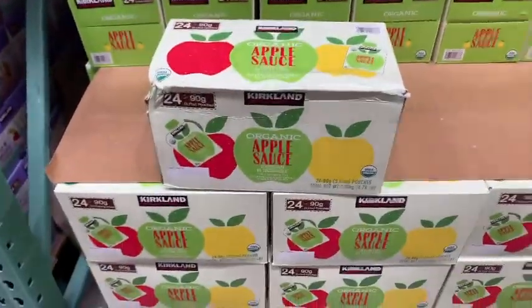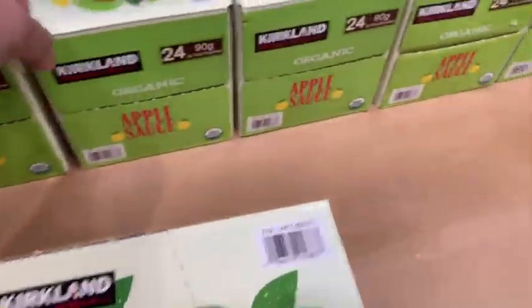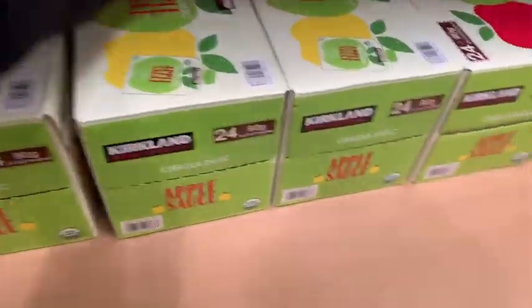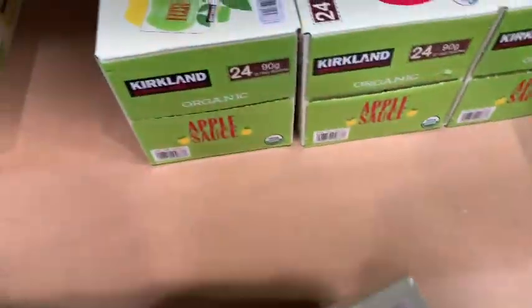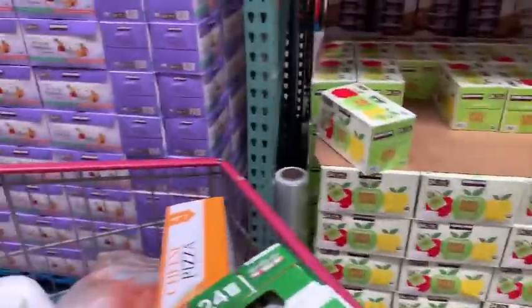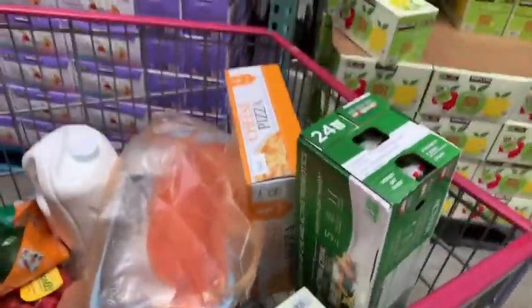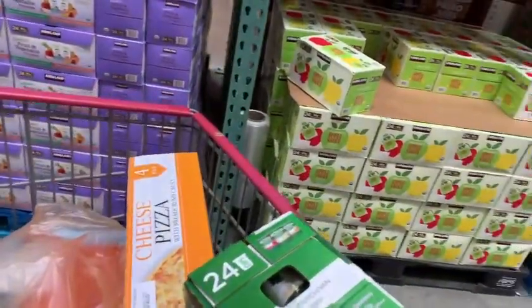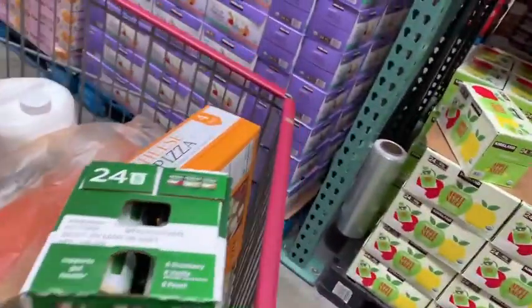So we have this applesauce. This is organic apples. No sugar added. But of course, there's sugar in apples. So I try to limit for Gabe, but this applesauce helps his bowel movement also. So I think. Alright. Okay, so there's 24 pieces in there. Let's seal it.